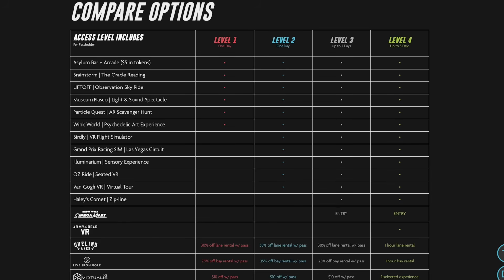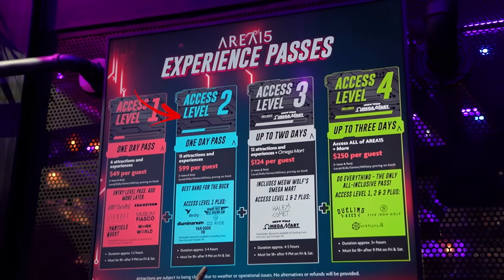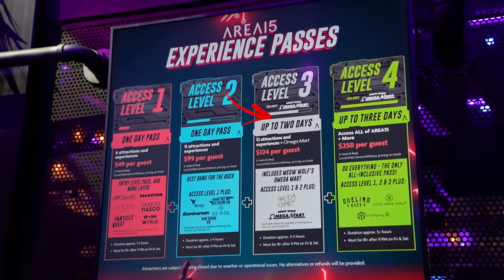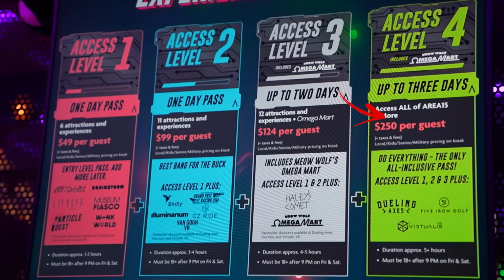They have a total of 4 going up in range, going up to $99 for 11 attraction experiences, $124 for 12, and that includes Omega Mart. And if you really just wanna do everything, they have one for $250, and that's gonna basically include everything, and you can do it over a span of 3 days. So now you can do Area 15 on a budget.